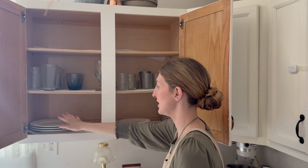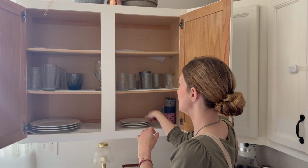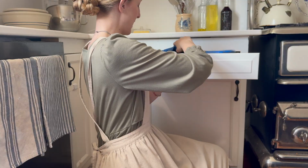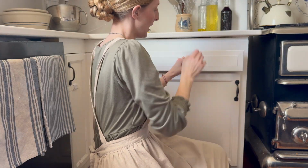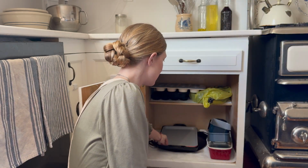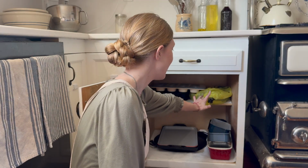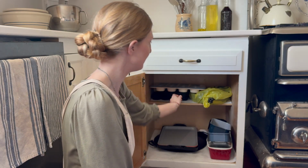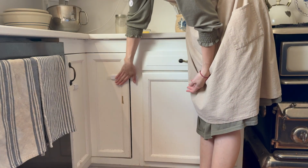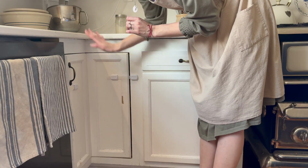We mainly use mason jars, and then these plates are just stored right here, and then the kids' little mason jar cups. So this drawer just has hot pads and a meat thermometer, and then this cupboard here has my bread pans, my baking sheets, a cast iron pizza stone, my cast iron bread pans, our camping cast iron, and muffin tins. This cupboard currently houses nothing and has these beautiful child locks because Judah likes to spin this and use it as stairs to climb up onto the counter.